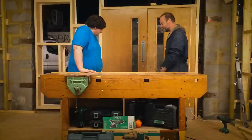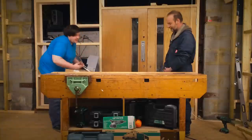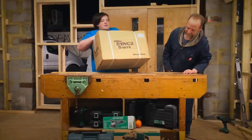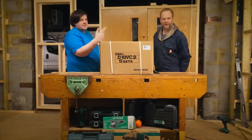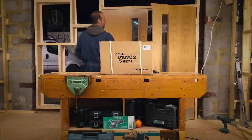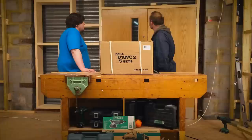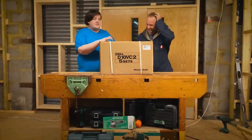So, Tom, last two boxes. It's unbelievable that these boxes are getting bigger. Yeah. Shall we shut the shutter? We can shut the shutter. And we're back. Yes. So now the shutter's shut, let's carry on.